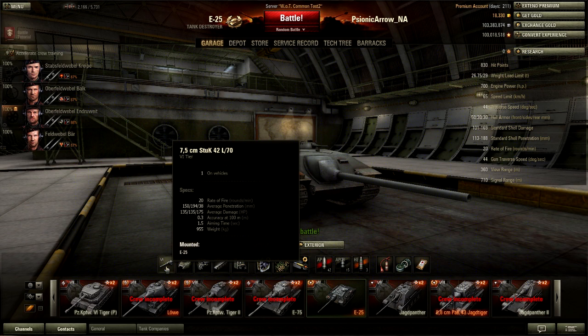Major difference between the E-25's L70 versus all the other ones is the extremely high rate of fire, incredible accuracy of 0.3, and an incredible aiming time of 1.5 seconds. It's got a 20 round per minute rate of fire, which is really, really good. However, the penetration is only 150 millimeters with 135 average damage, so that's not very much at all.